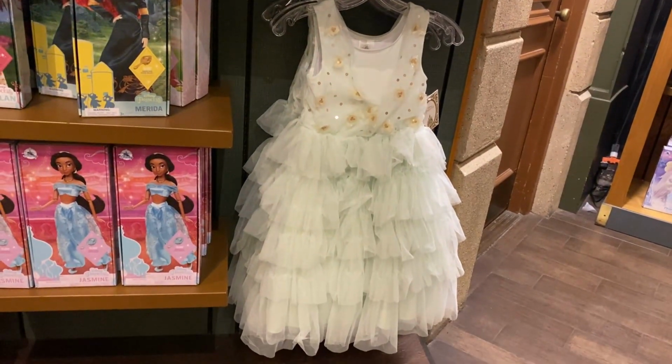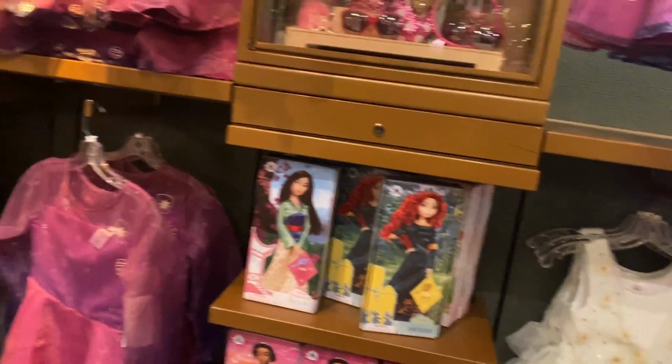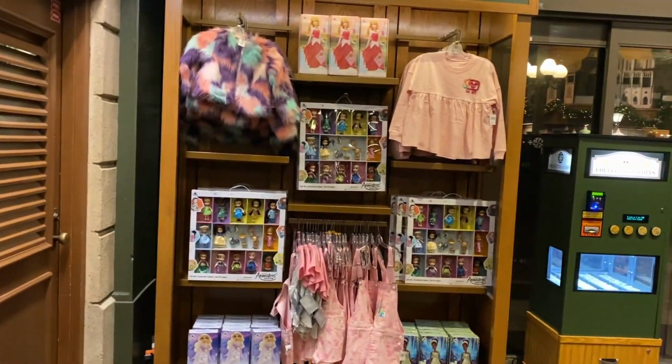And there's the dress that I feel like is Tiana from Princess and the Frog. But yeah, it's over here on this little princess wall, and I absolutely love them. I have never seen this stuff before.